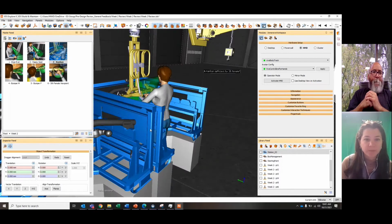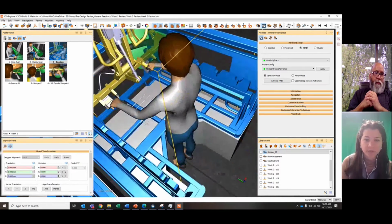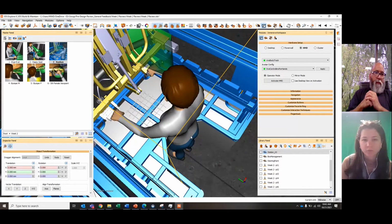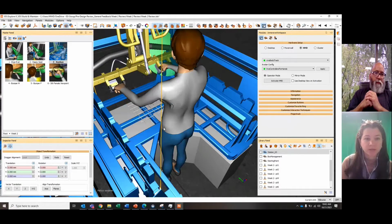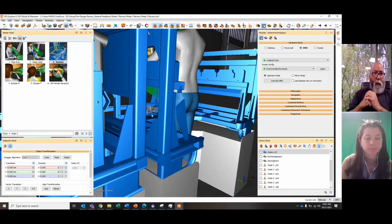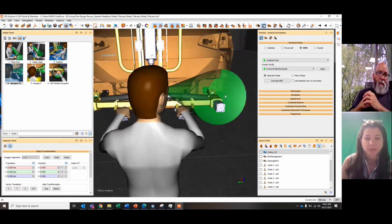So I made this model here. We can see that her visibility is fine. Because we have this cutout here, there's not going to be any concerns with reach or anything. I don't see any comfort issues anywhere with her. Okay, good. Lastly, we have our hitch install.